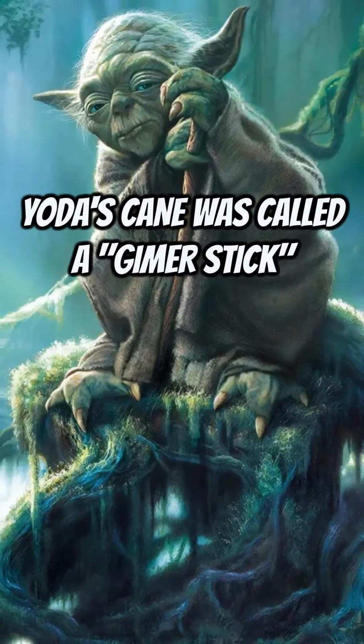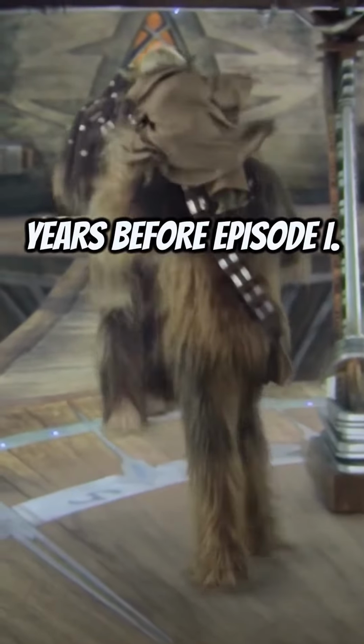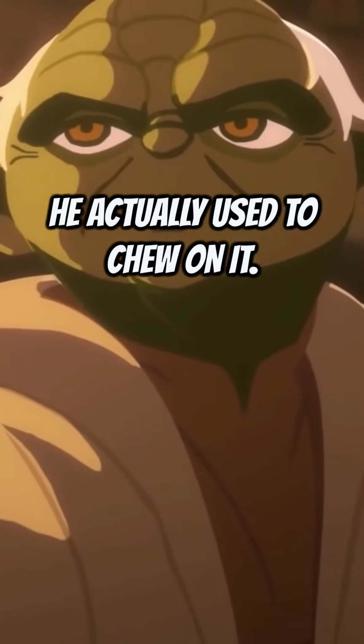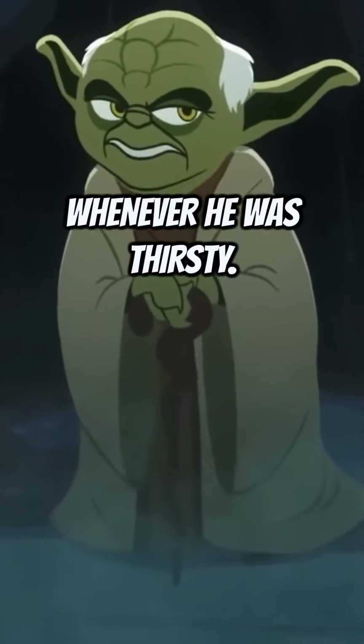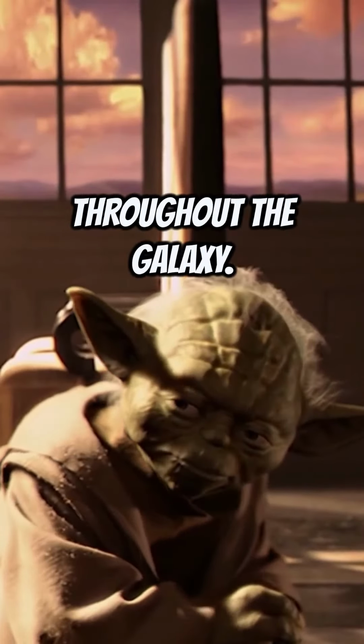Yoda's cane was called a Gimmer stick, and it was a gift that the Wookiees gave him years before Episode 1. However, he didn't only use this stick just to walk with, but crazy enough, he actually used to chew on it. As funny as it sounds, this stick had juice inside of it that Yoda could have whenever he was thirsty. This then gave him the rich nutrients that he needed whenever he was traveling throughout the galaxy.